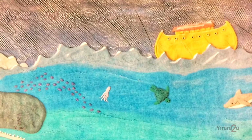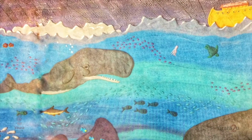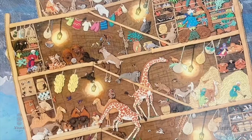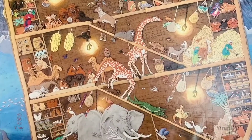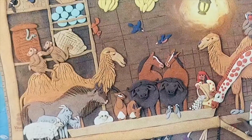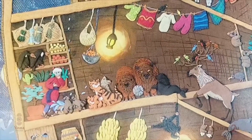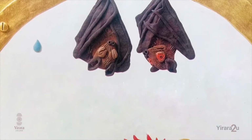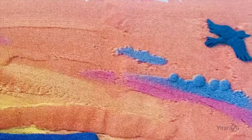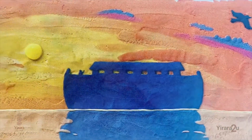Then Noah shut the door, and down came the rain. The sky had sprung so many leaks that whales swam over mountain peaks. For 40 days and nights it poured. Inside the ark the animals snored. One happy day the rain stopped. The bats hung upside down in the sun, and the rooster crowed. Noah said to the crow, "Fly, try to find a place that's dry."